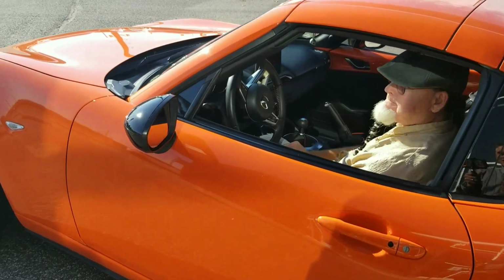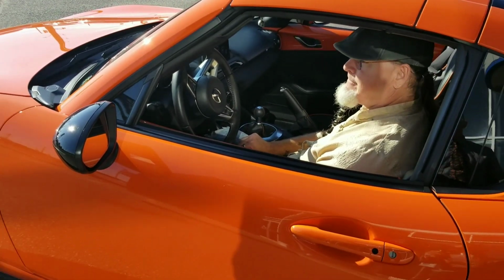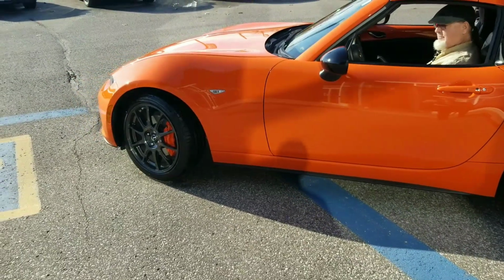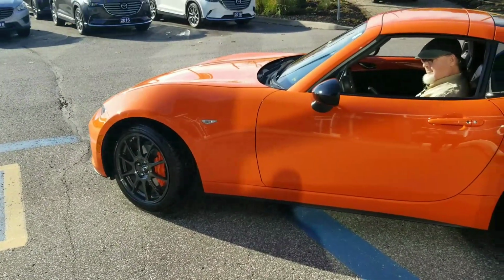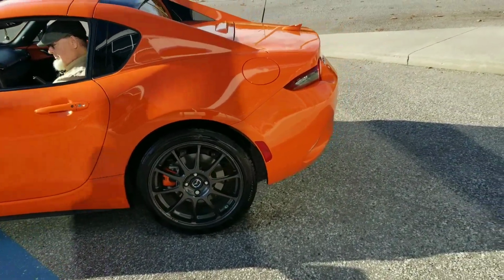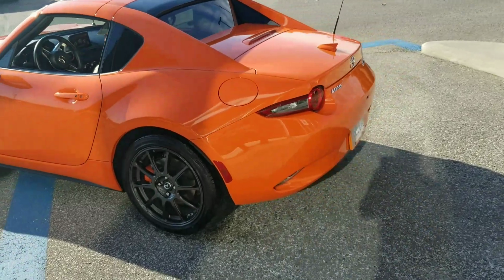Not recommended. You should be in park when you do that. Safety first. That's what Mazda says, and I think that's a little bit of common sense. That said, I have opened and closed the roof, pulling up to a stop. And it does look pretty badass, but again, be in park, just do it the right way.